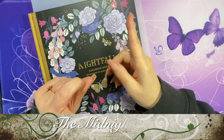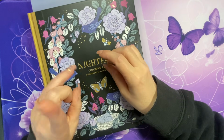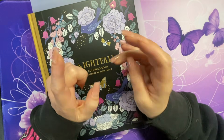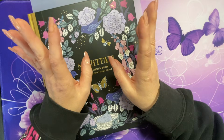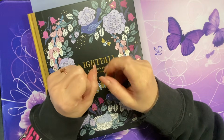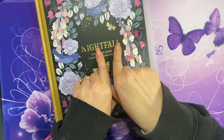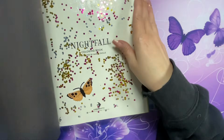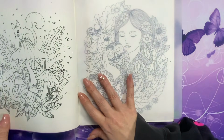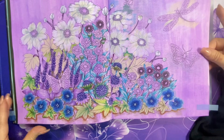The next prompt is Midnight Snack. As I mentioned with Grains of Gold, if I'm going to take any coloring books upstairs when I go to bed, because I might color right before I fall asleep, it's either Grains of Gold or more than likely Nightfall. This is also one of my favorite books. I'm working on a page right now on this, which is this one.